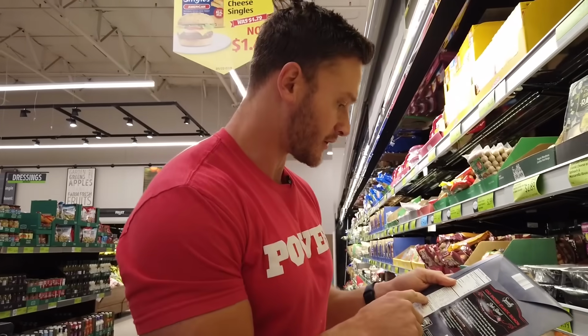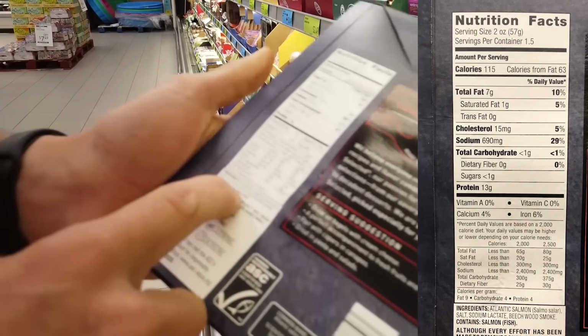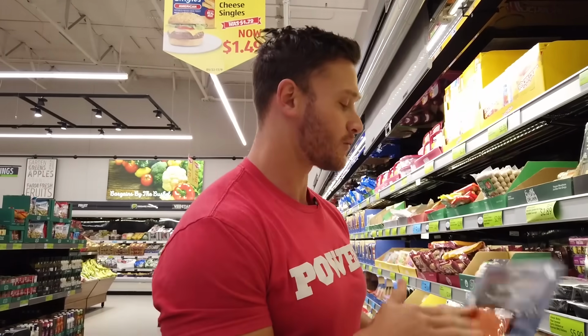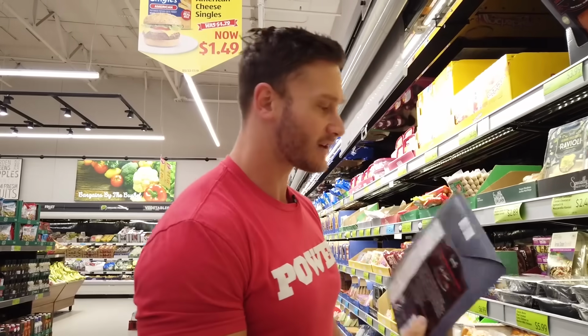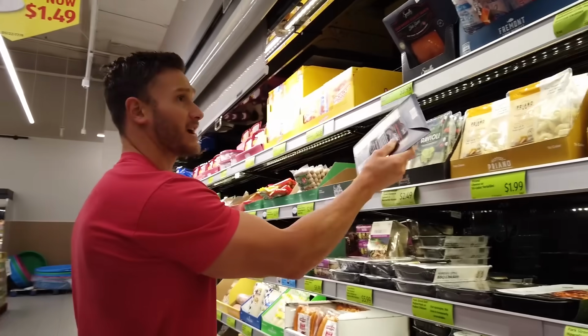Atlantic salmon, salt, sodium lactate, and beechwood smoked. Sodium lactate isn't a huge deal. That still is, for all intents and purposes, pretty naturally derived. This stuff is really good. Okay, really good quality fat. Obviously getting your nice omega-3 profile, even though it's technically raised in Norway and it's technically probably farmed, it's still gonna have a nice omega-3, omega-6 ratio. So I'll go ahead and get that because that is a really good price.